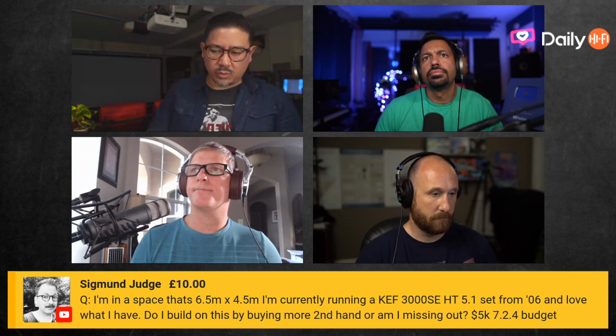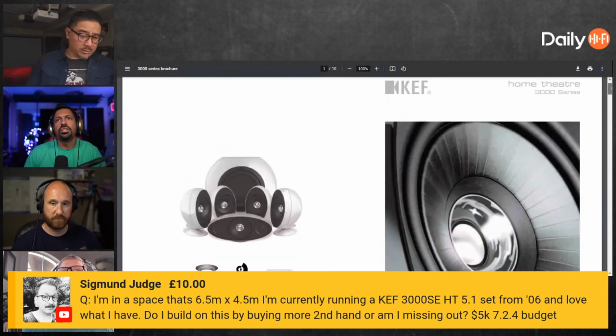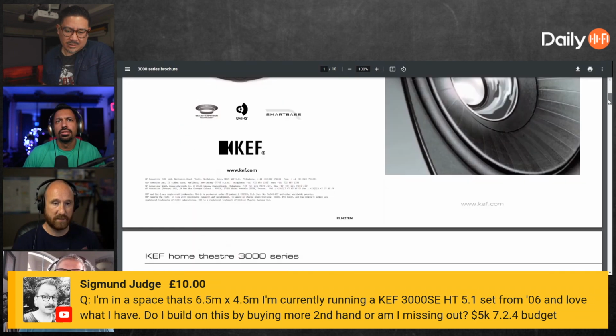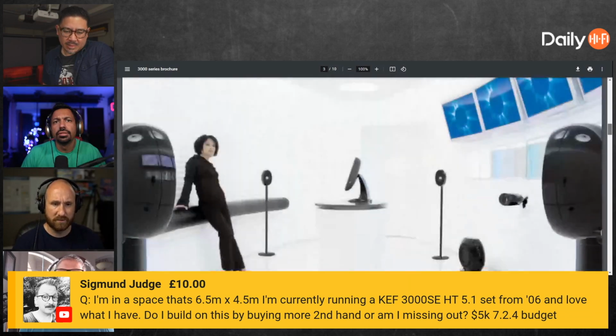For sure. What do we decide this room size is? 21 by 14? So that's a big room for satellite speakers. I think your center channels struggle to go down to 80 hertz. You're lucky if those go down to 80 hertz. I don't know how big those are. That's a 4-inch driver, I believe, or maybe 5, somewhere around that.